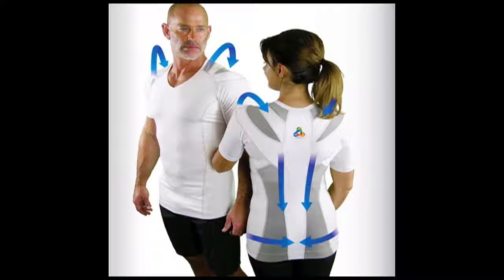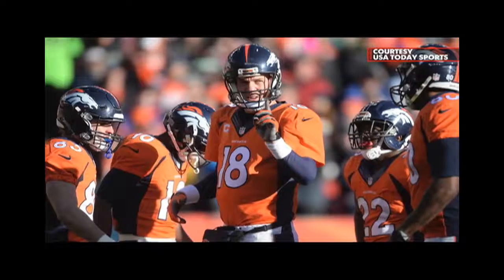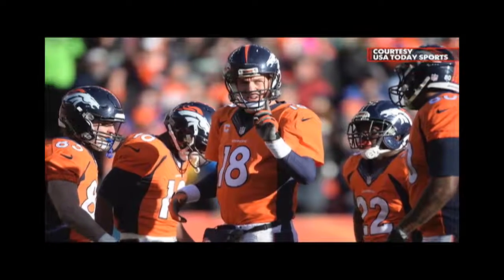The magical properties are that variable stretch turns the nerves and the muscles on. And when those two work together, the body responds. And the body responds in kind. It's like a mini massage, but you could have the massage for 1 hour, or you could have it for 24. Peyton Manning is a big fan of ours, and he wears the shirt all the time.